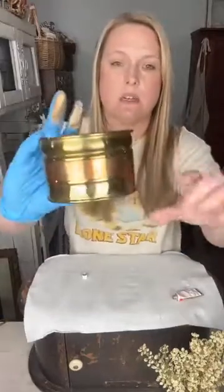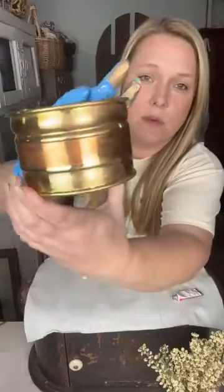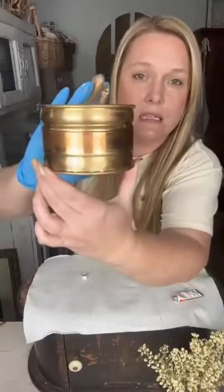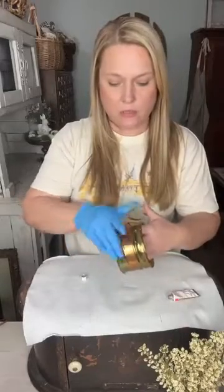So let me show you what this is going to look like. Here's just as a reminder how shiny it was. And look, I'm going to turn it around and show you where I've been rubbing and buffing. You see how the tone changes just a little bit? We're going to keep going around. We're just muting the gold and making it a little bit less harsh of a shiny gold. And that's all that I'm going to do to this little piece.